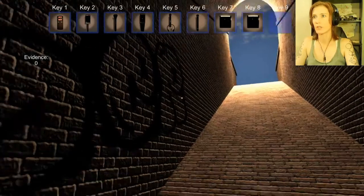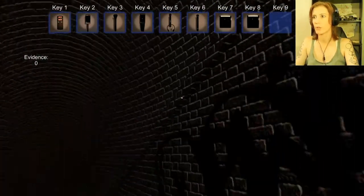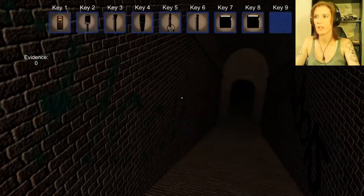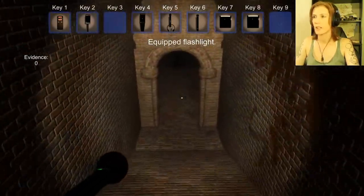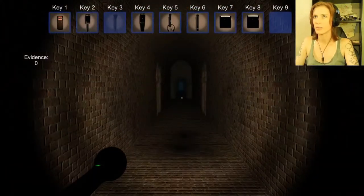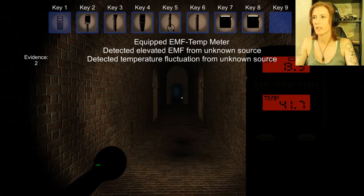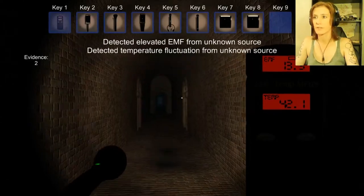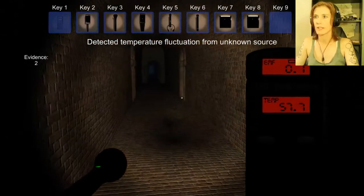Gotcha. So don't spray the walls with graffiti. Interesting. I guess that's the way back out, and I need to go this way. So let's go this way. What have we got here? Okay, we have already detected something. And I'm hearing sounds, unless, of course, that's coming from my own house, in which case we're just going to ignore that.